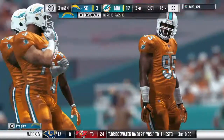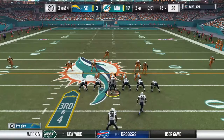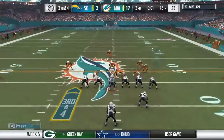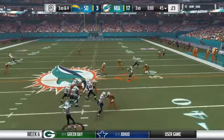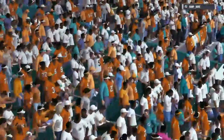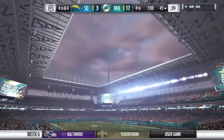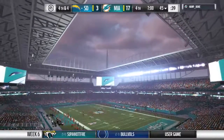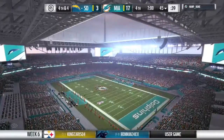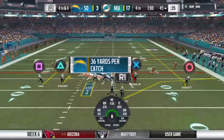And the offense looking to pick up the first down after the second down incompletion. Now Rodgers, and he fires one, but incomplete. Back now in Miami. It's Charger football, but they trail here as we get going in quarter number 4. All right, they're going to try and keep hope alive here on 4th down. They're going for it.